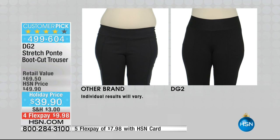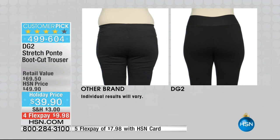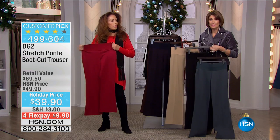And just look at the difference. Most of the time when we do these before and afters, Alice, we're using another brand that is 3-4 times the expense. Exactly. But look what DG2 does, and it all comes from just the philosophy. And that's 3-5 times our regular HSN price. Today you're getting these at $39.90.